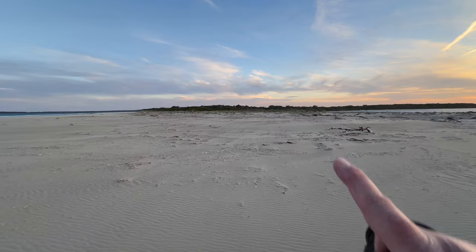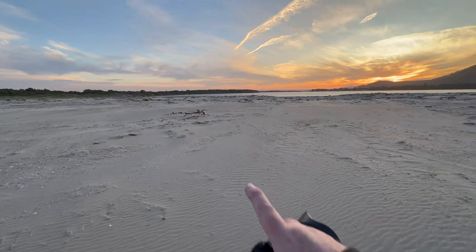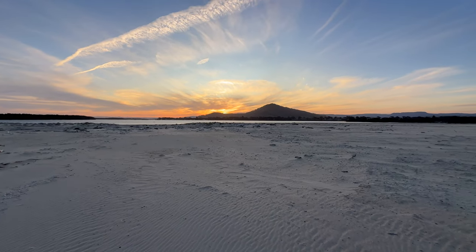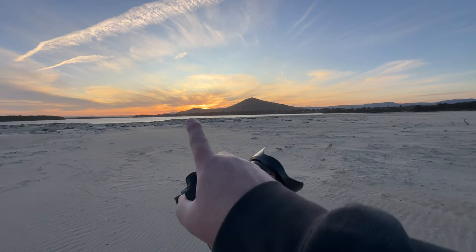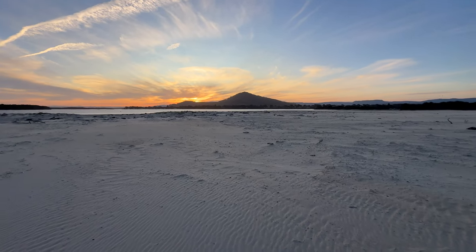Okay, we're nearly at the other side, and we've got plenty of strong candidates for foreground interest, should I choose to use them. But this is why I came here, because there's this beautiful angle on the mountain and you get this nice side-on view that you do not get back that way.